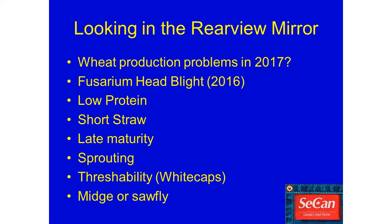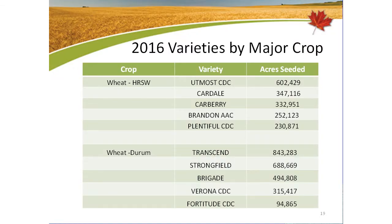Now, I just want to talk about some of the ways I help farmers narrow down the list of varieties that they look for. I'm just trying to switch to the next slide. It's not coming up yet. Maybe take a minute. Anyway, I'm just going to illustrate using, in this case, Saskatchewan crop insurance numbers. But you can do this in the prairie provinces, at least. I'm not sure about in Ontario.